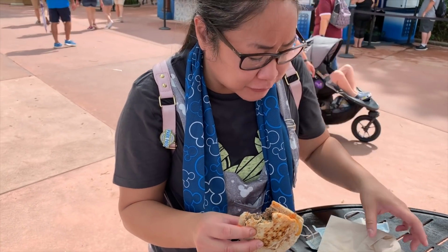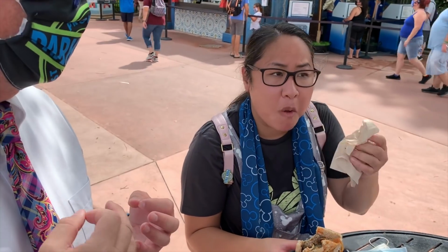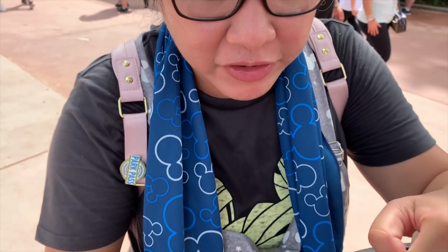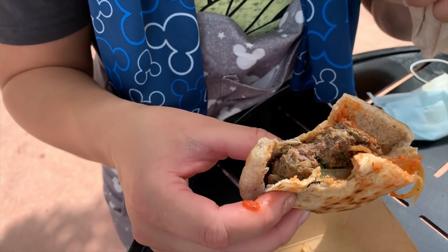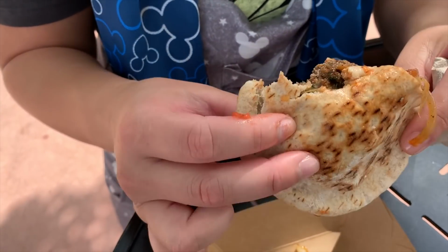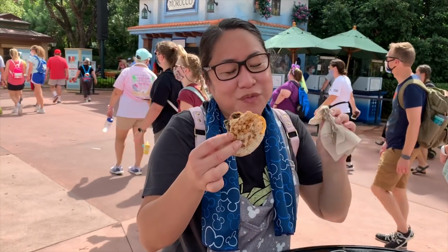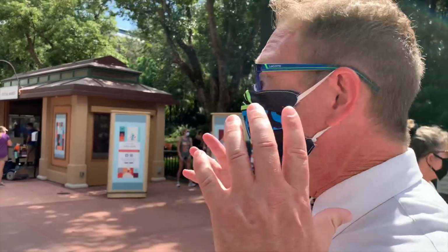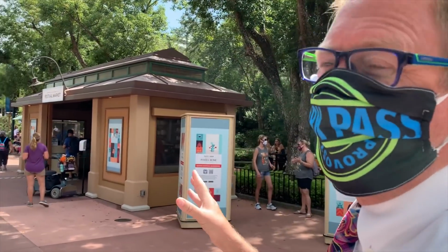Oh, that's so flavorful. Is it spicy hot, or just spicy? Oh, it's like a perfect mixture of different herbs and different things in there. It's all ground, mixed in with the meat. It's delicious. Woo! Love it. All right, now we're leaving Morocco. Now we're going into Japan.